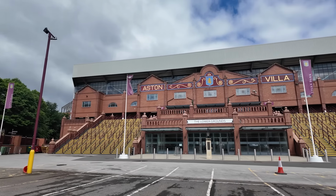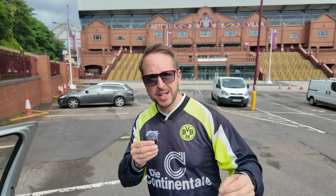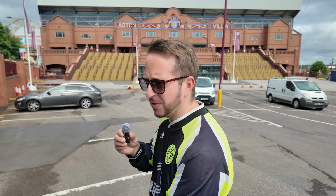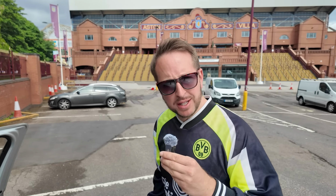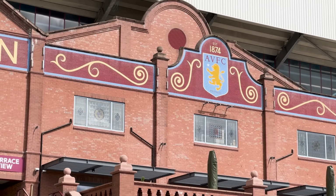Right then guys, here we are outside the beautiful Holte End. Obviously the rowdy Villa supporters' end, basically their version of the Stretford End, the Kop and so on. Now Aston Villa obviously play here at Villa Park, and according to Wikipedia, let's just double check, the capacity of Villa Park is 42,657. So 42,657 people will enjoy Champions League football in that beautiful old school ground.